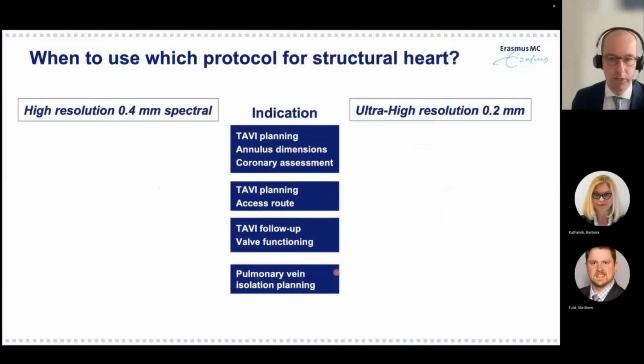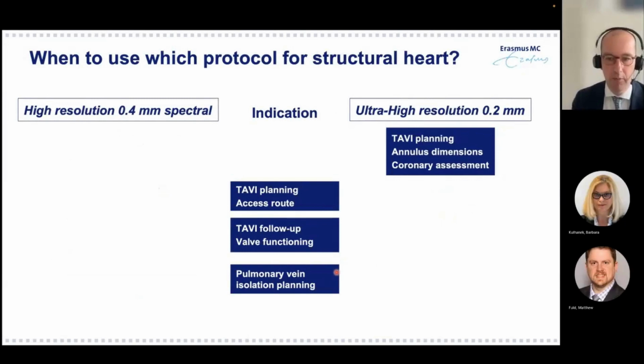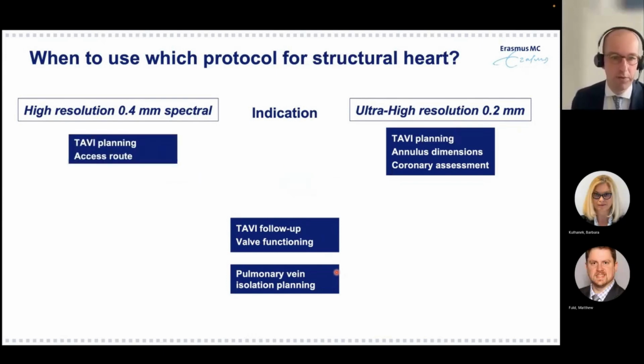So how do we do it in our hospital? How do we decide on what to use? If you look at TAVI planning scans for annular dimensions and coronary assessment, we tend to go for the ultra high resolution imaging because we want to see if we can reduce the number of invasive angios, and these patients often have, of course, a lot of calcification in the coronary, so we take advantage of the ultra high resolution imaging.